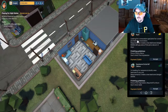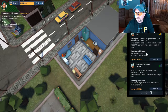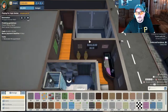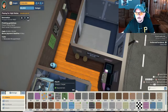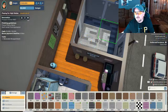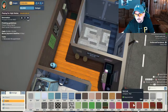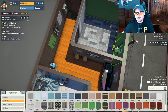All right, let's see what we have for jobs. Renovation specialist for a small job bedroom. Okay, that's an easy $1,800. Why not? Begin renovation. Okay, let's do it. Carpet or linoleum floor. Let's go with this gray. And finish green or red for the walls. How about this dark green with it? I think that looks kind of good.